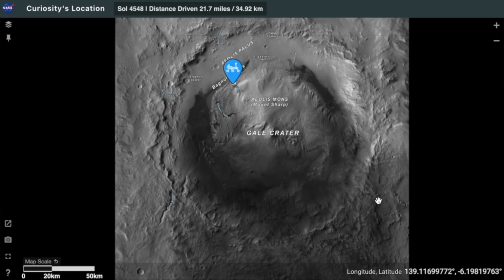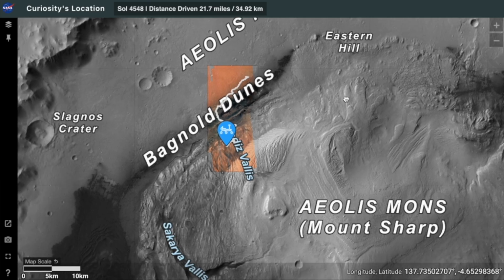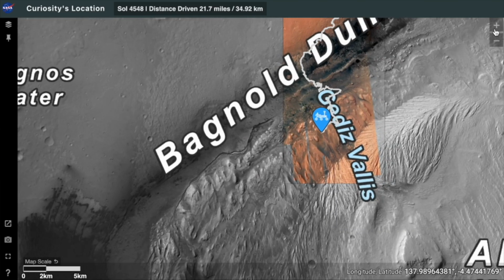So Curiosity is in Gale Crater, which is a 150-kilometer wide impact crater on the surface of Mars.